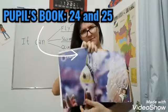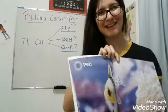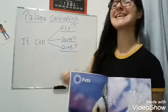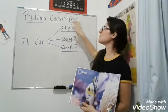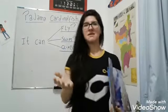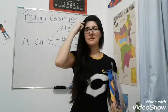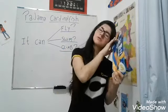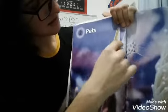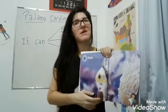What can you see? It's a fish, exactly. Do you know the name of this fish? It's not Nemo, alright? It's pajama cardinal fish. Are you thinking, what pajama? Pajama is exactly what we're thinking. It's the clothes we use to sleep. So, why is this fish called pajama? Is he wearing a pajama? Look at his details. These circles, these spots, and it's like he's wearing a pajama.